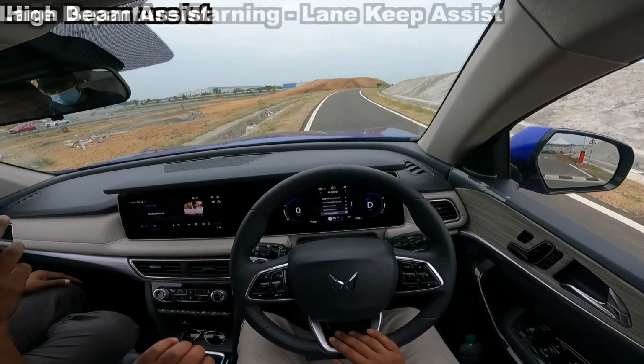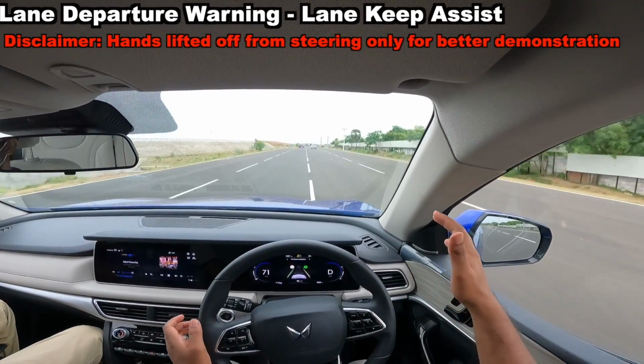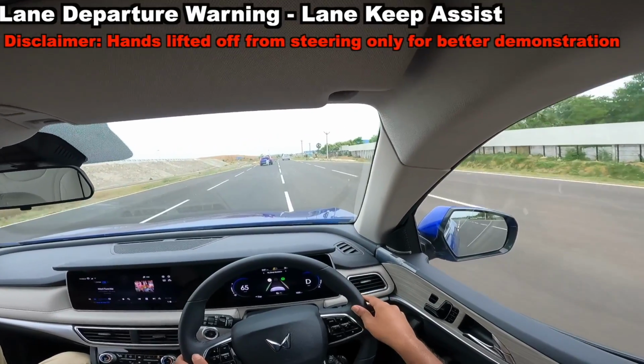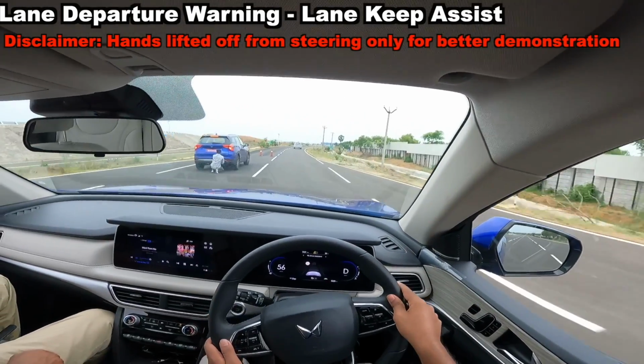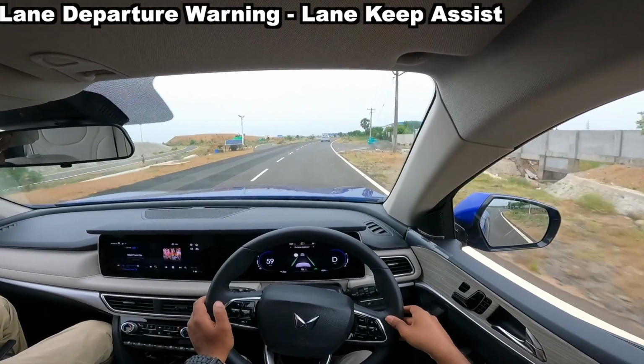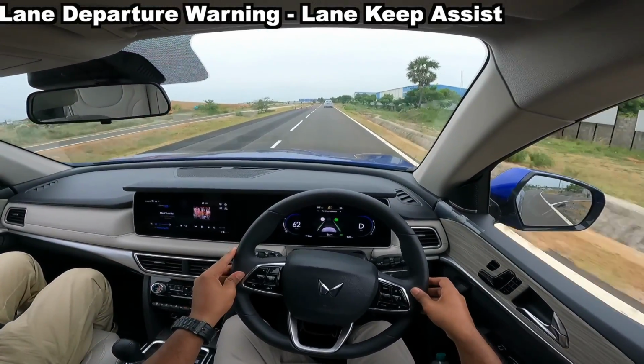This is excellent again. As you can see here, this is the lane departure assist. I am going towards the right and the steering is coming back, which means that it is not letting me change. I will override the system here, and we need a minimum speed of 60 km/h. I'm taking left. As you can see, the steering is coming back. I'll do that again.